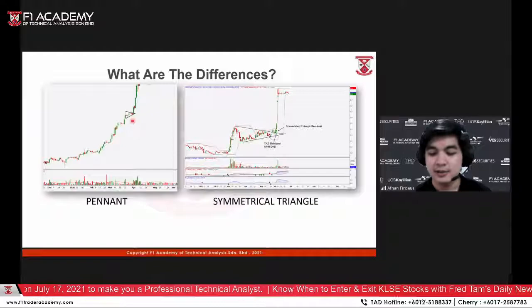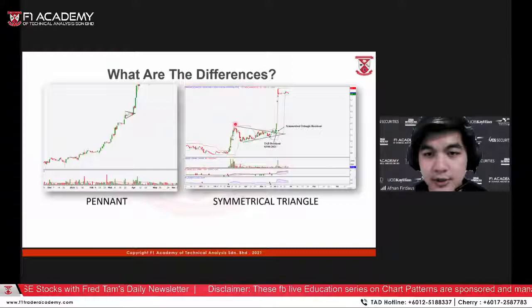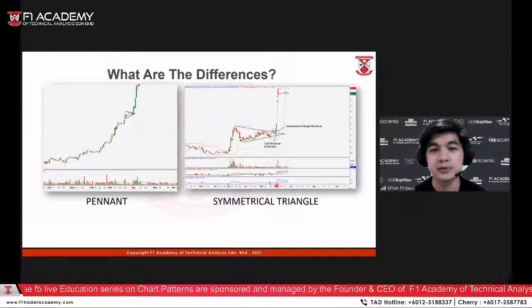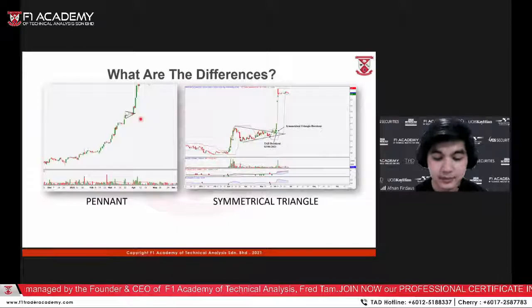If we look at the real chart, you can see the difference very clearly. Look at the size. The pennant is very small, but the triangle is much, much bigger. Take a look at this. It starts around here, we can say mid of March, and then it goes to April, May, around June. It's almost 2 to 3 months. This is a triangle. But for the pennant, this is March, this is April. The pattern completed within a month. So that's the most obvious difference that we can see.